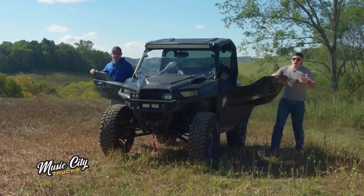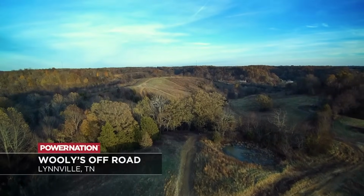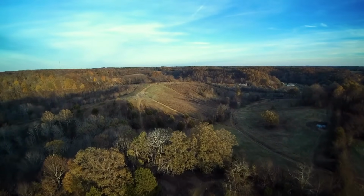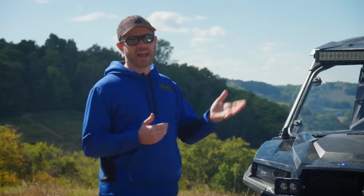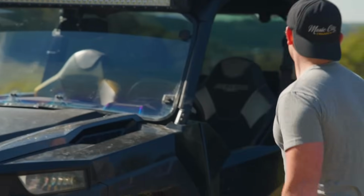Well, we have got our Polaris General out here at Wooley's Off-Road Park in Linville, Tennessee, because we've got to test out all these upgrades we've made, and I can't think of a better place to do it. Yeah, you know, as a drag racer, acceleration is my bread and butter, but we're not gonna have any of that today. It's gonna be about going slow and navigating those obstacles in front of us. So let's jump in and try it out.